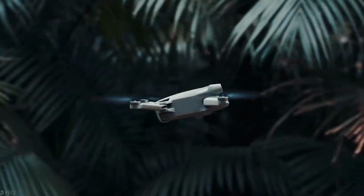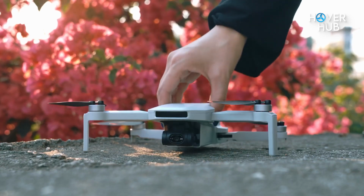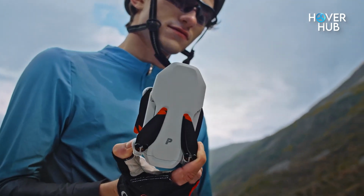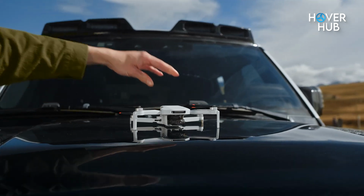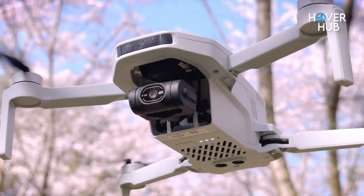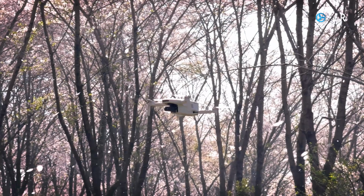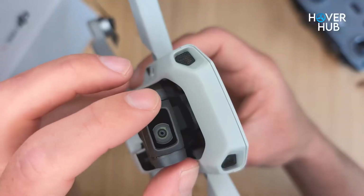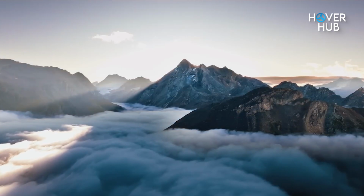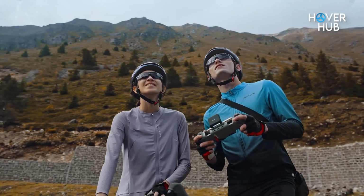Sometimes the most effective operatives emerge from unexpected agencies. The Potensic Atom 2 is a prime example, representing the second generation of Potensic's ultralight drone series, and it's a significant upgrade. Historically strong in the recreational drone sector, the Atom 2 now feels like a genuine contender against established forces like DJI's Mini line. This version boasts an enhanced camera with a larger sensor for superior image clarity, subtle airframe refinements, and a newly designed remote control unit that feels remarkably premium in hand.